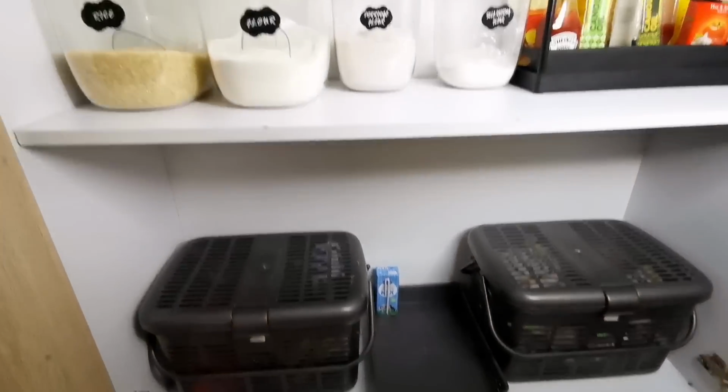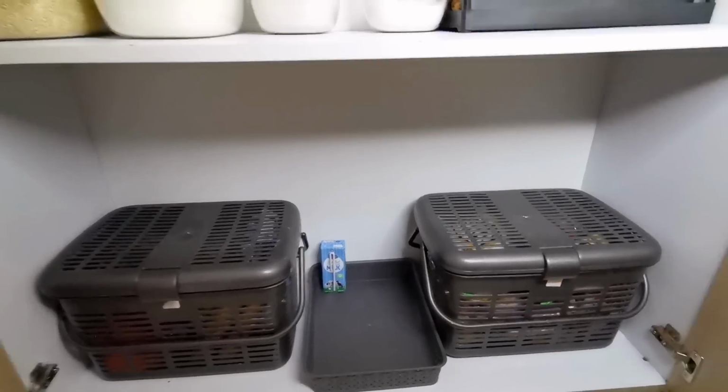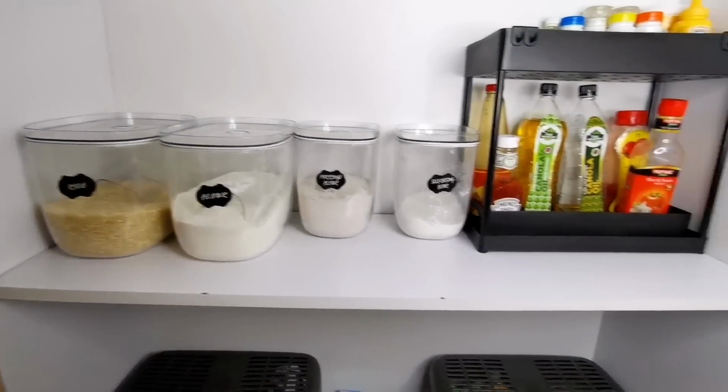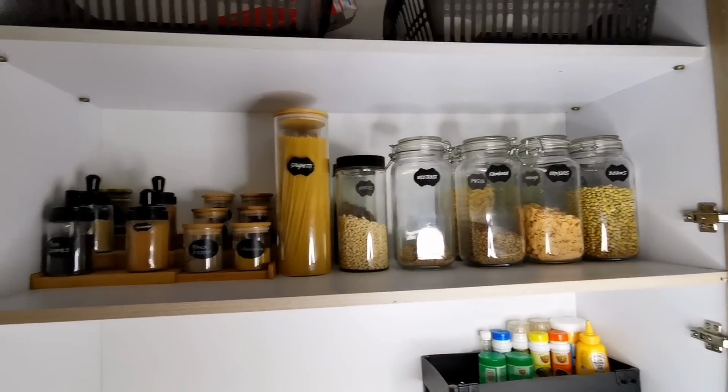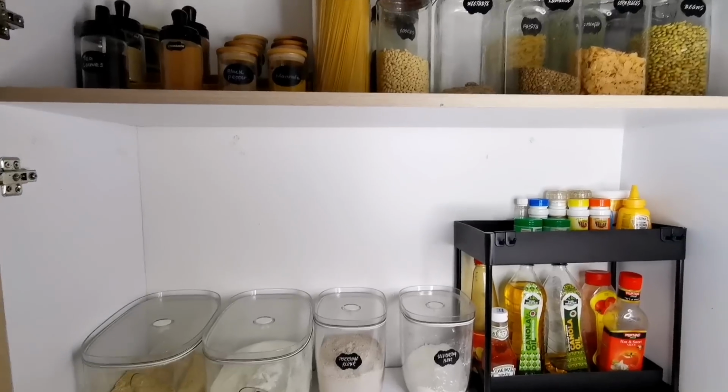And yeah, that's pretty much it. And I am happy that the pantry is now looking like a pantry. Yeah, that's the overview. Love it.